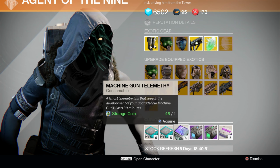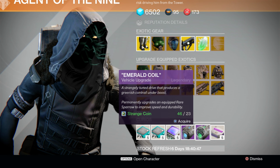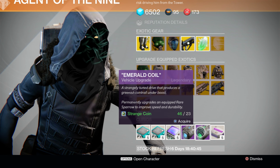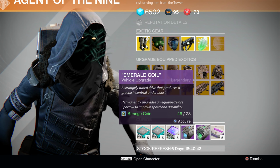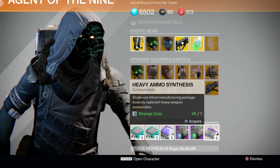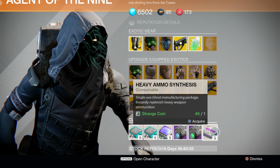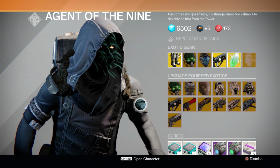But alright, next up we have the Sparrow upgrade drives, and this week Xur is offering the Plasma Drive and the Emerald Coil, both of which will upgrade your blue rare level Sparrow into a legendary. And finally, Xur is offering heavy ammo synths once again, 5 for 1 strange coin. As always, this is a fantastic deal and you should take advantage of it whenever you can.